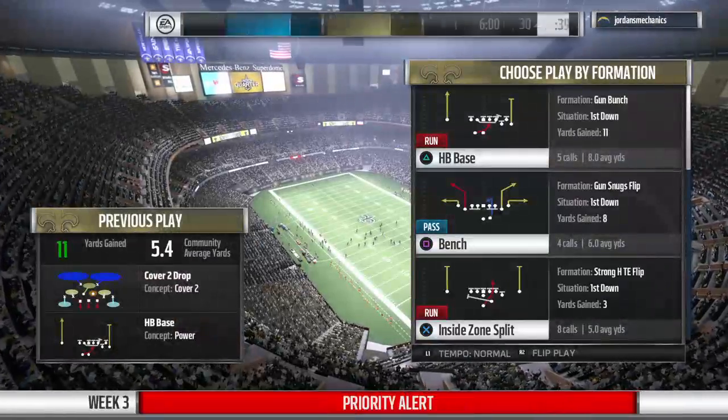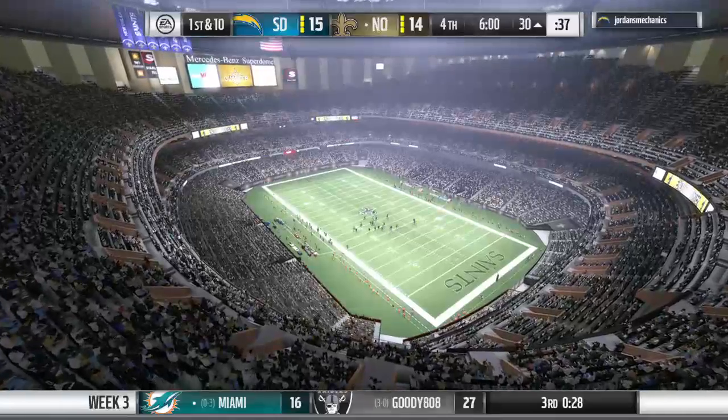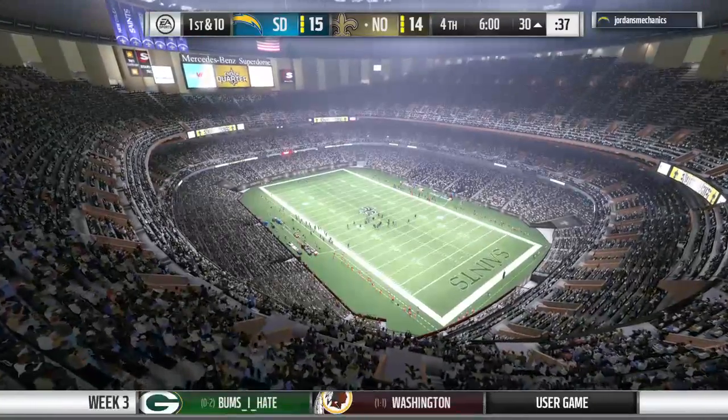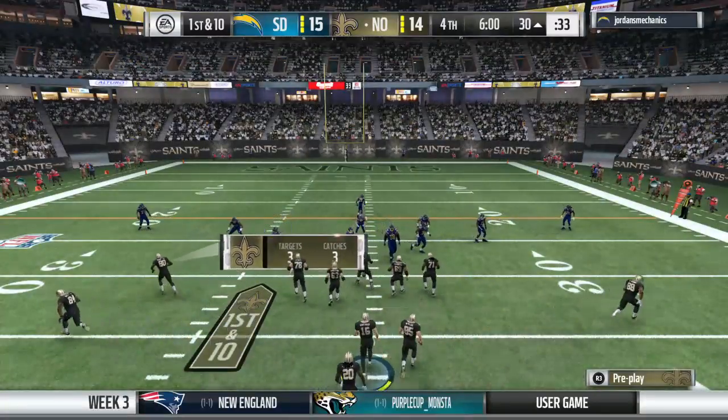Back now here live in New Orleans. This one's still anybody's ball game. It's a 1-point difference here as we begin the fourth quarter of play. Long drive. The defense just cannot seem to catch a break and get off the field.